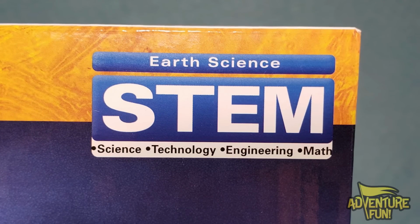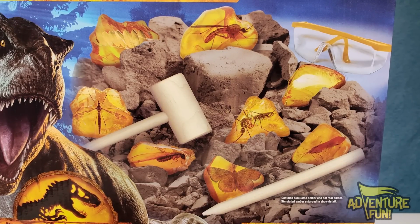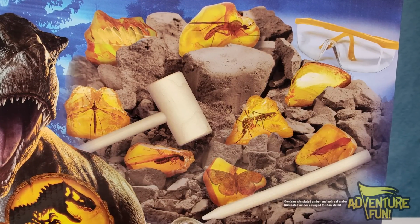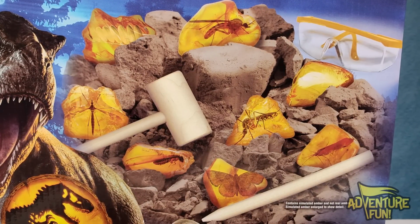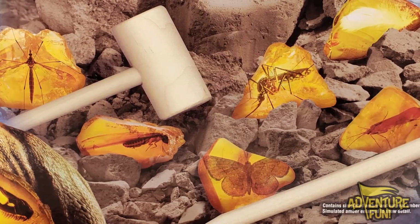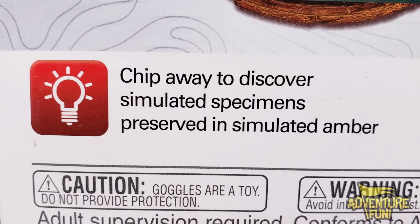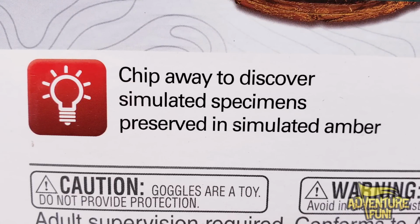And when you say that, you gotta have classical music playing in the background, so you're just part of that classic age. And it's Earth Science STEM: science, technology, engineering, and math. You can see all these Jolly Rancher sucker hard candy-like things, some sort of corn syrupy goo with mosquitoes and stuff. It looks pretty cool. Butterflies and something else, maybe some leaves. Anyways, we'll have to dig it up to find out. Then down below it says, chip away to discover simulated specimens preserved in simulated amber. Oh, well, that explains it. It's not hard candy. I won't try sucking on one.